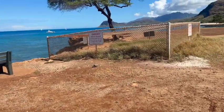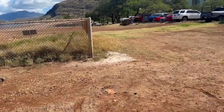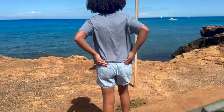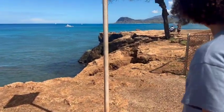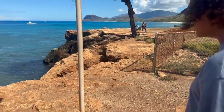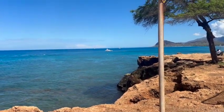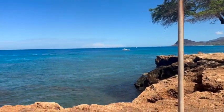Electric Beach. There's a hole in the ground. Oh, because all that crumbled. That's crazy. Look at all that, all that rock right there. There's people out there, different tours. I feel like the waves look a little bit bigger here.